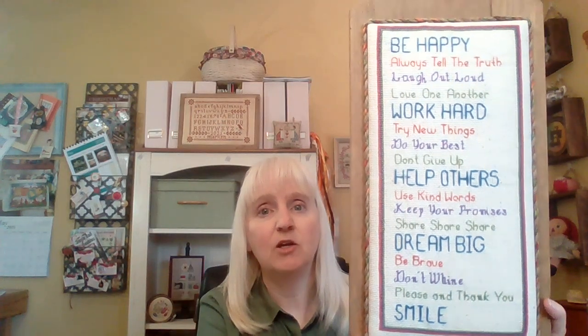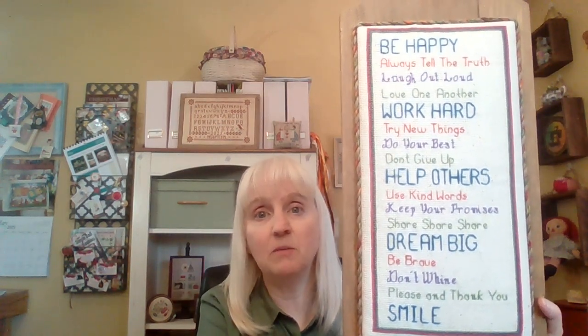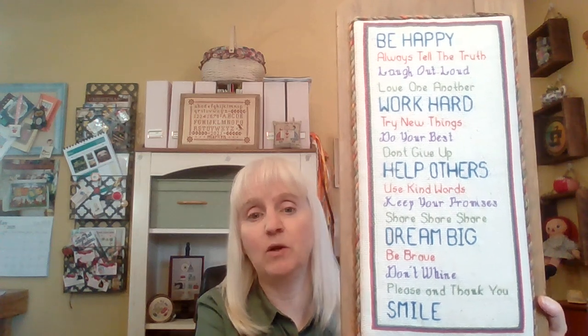So this is just one that I designed myself. I didn't create an actual pattern. I just made it up as I went along, and it's basically like a words to live by kind of thing. So yeah, that's my only previous fully finished that I'm going to share today. There might be a couple more in my son's room, so maybe I'll save those for next time.